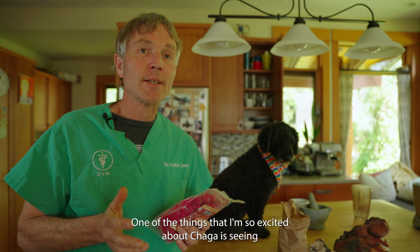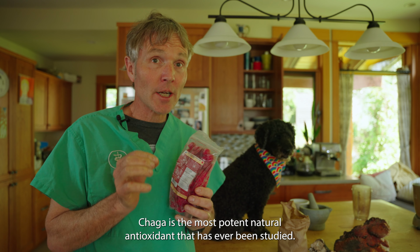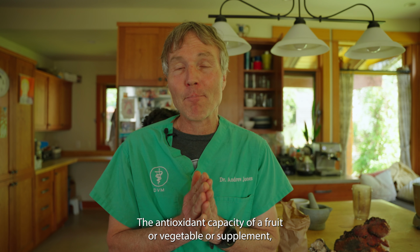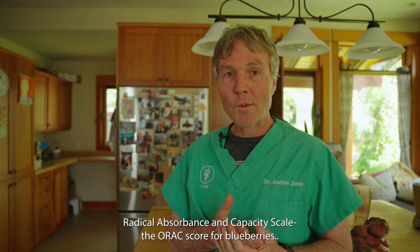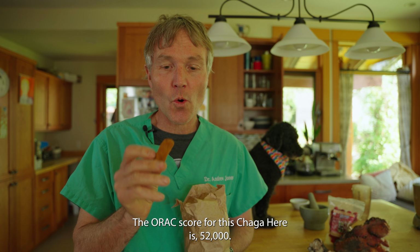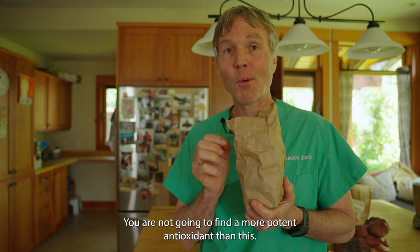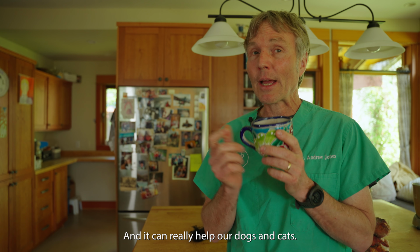One of the things that got me so excited about chaga is seeing how potent of an antioxidant it is. Chaga is the most potent natural antioxidant that has ever been studied. The antioxidant capacity of a fruit or vegetable or supplement is based on a number called the ORAC score. That stands for the Oxygen Radical Absorbance Capacity scale. The ORAC score for a blueberry, we think of them as super healthy, potent antioxidants, is about 2,400. The ORAC score for this chaga here is 52,000. You are not gonna find a more potent antioxidant than this. And that's why chaga is such a potent anti-inflammatory, and it can really help our dogs and cats.